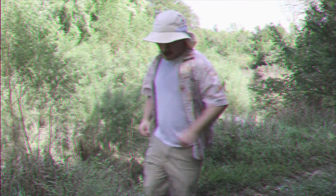Would you look at that? Isn't nature beautiful? Oh, look at that over there. We're right along a creek bed. Looking real nice. There's water there, but I don't know if it's flowing. It looks like it might not be flowing. Here, let me bring you for a nice shot.